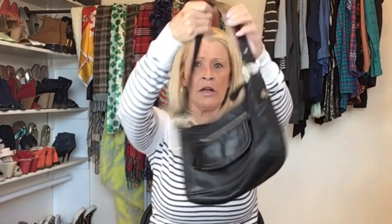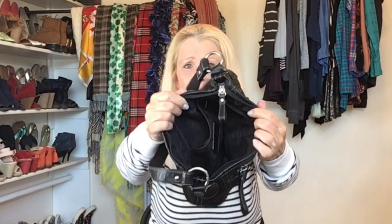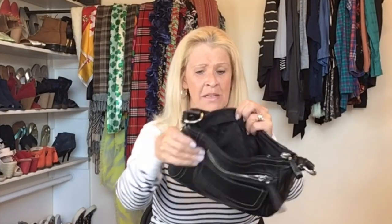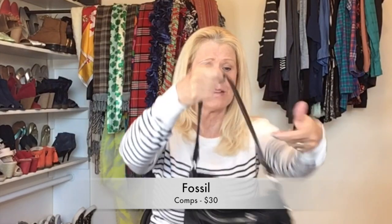Next bag was another Fossil bag. This one's an all leather black Fossil shoulder bag, and this one's in great shape. Looks like this. Fossil does really well for me. Again, it doesn't make me a whole lot of money. This one has like a slip pocket here, has a flat pocket on the front, and also a zip pocket. So yeah, this one is in really, really good shape. It looks like this. So, yep.